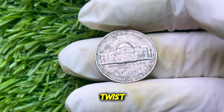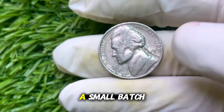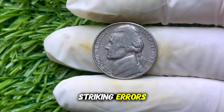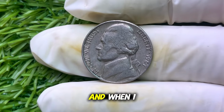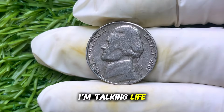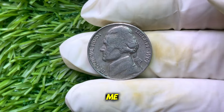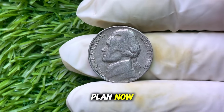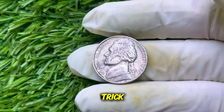Now, here's the twist: while most 1967 nickels are quite common, a small batch was minted with striking errors, imperfections that made these coins incredibly rare and valuable. And when I say valuable, I'm talking life-changing valuable. I know what you're thinking: so, you're telling me my piggy bank is my retirement plan now? Well, maybe not all of it, but one coin could do the trick.